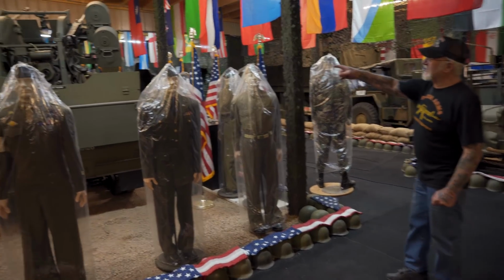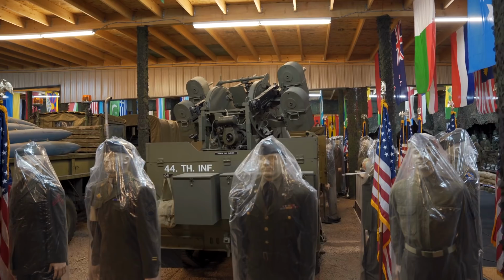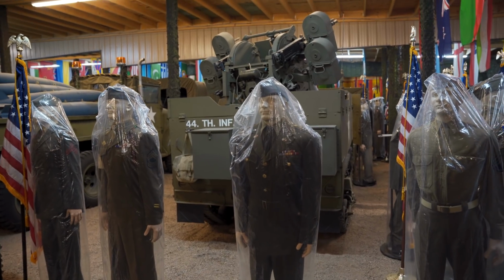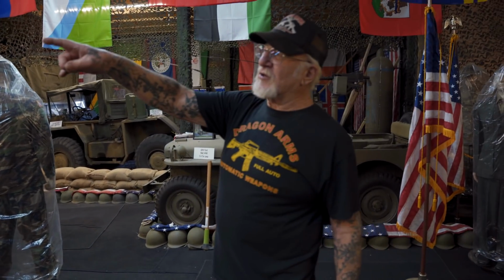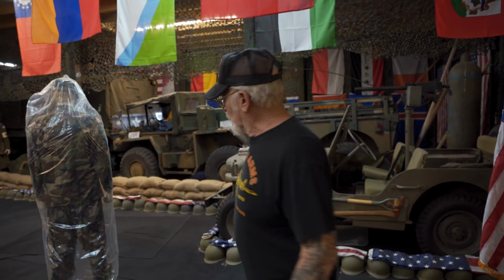This here's my M16 half track. That's got a quad mount on the top that will actually fire 4 50 caliber machine guns at once. Each gun fires 550 rounds a minute. So all 4 guns firing is 2,200 rounds a minute. Man, that's a lot of firepower. Those are called Tombstone ammo cans. They hold about 150 bullets in each one.